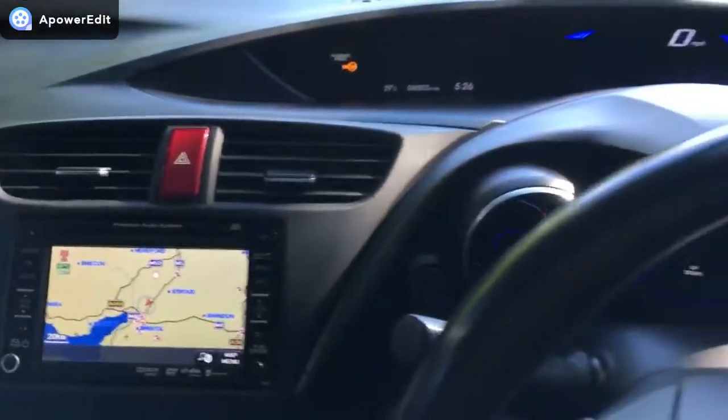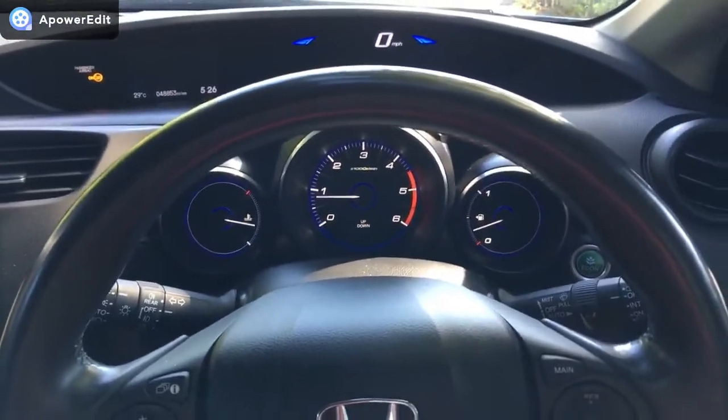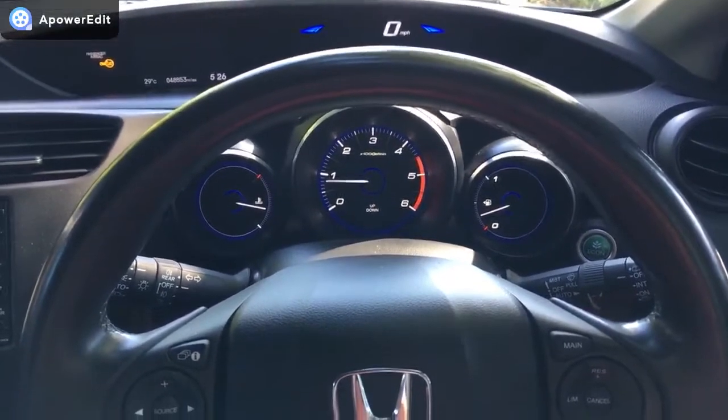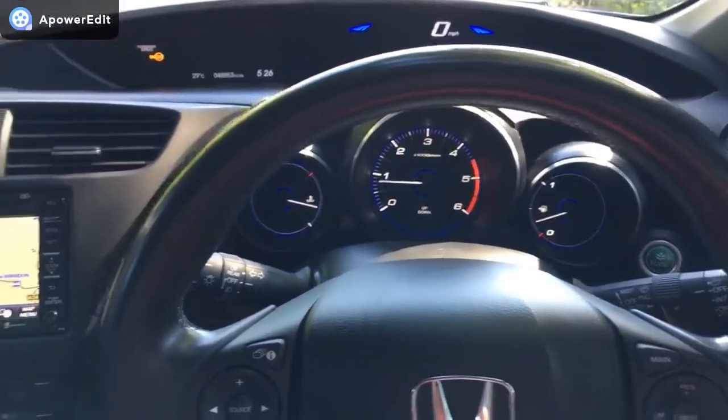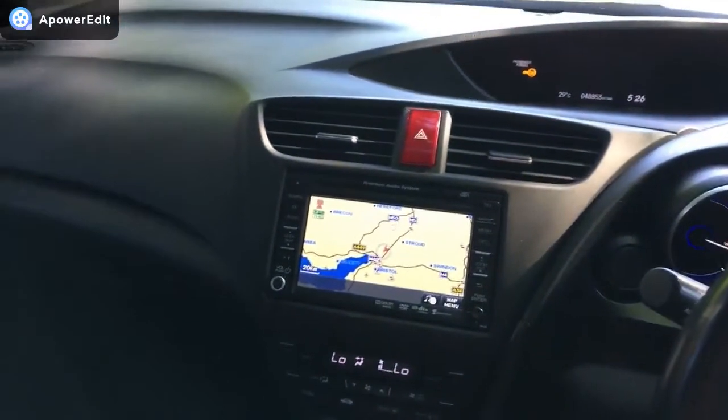48,853 miles. If I come back here, you can see quite clearly, if I can stop shaking, there's absolutely no warning lights on the dashboard at all. The dashboard itself is in beautiful condition. What will follow this video will be a road test of this very car.